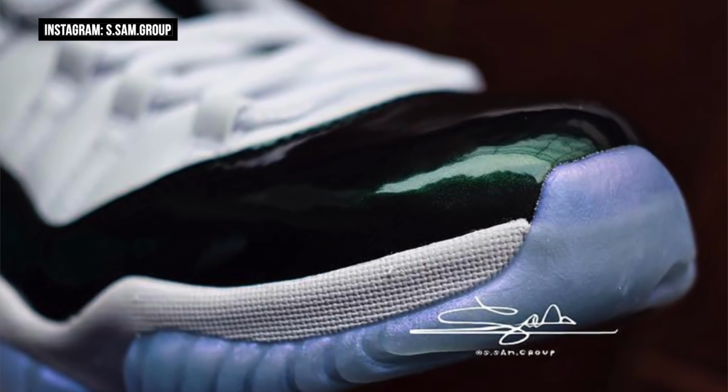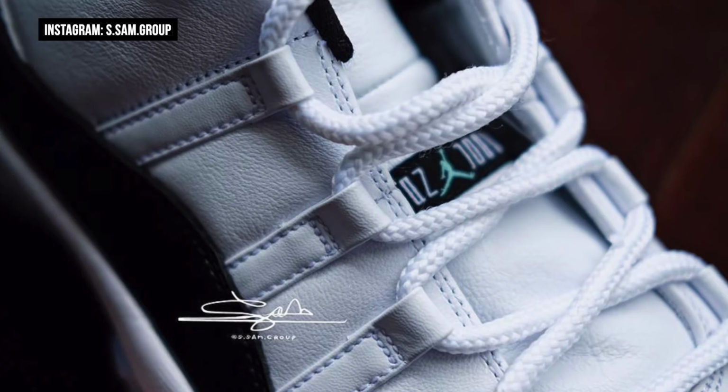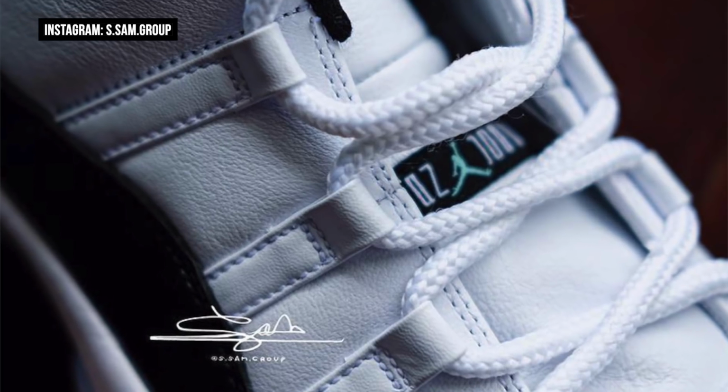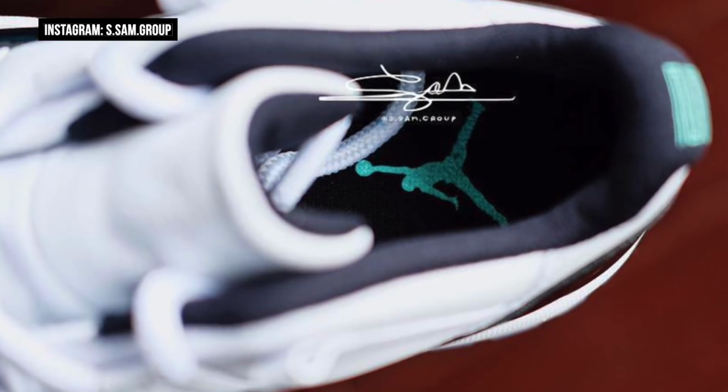Of course, though, they have those icy blue outsoles. They're there, and they always give that Jordan 11 a nice way to finish things off. Expect these to drop in April for $175. And random fact, the first Air Jordan 11 low was seen back in 1996 when MJ wore the black and red colorway for the finals. Then the actual Concord colorway wasn't seen until the Bulls championship parade.